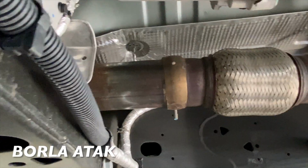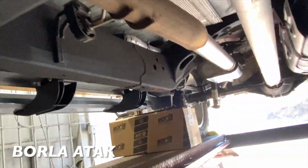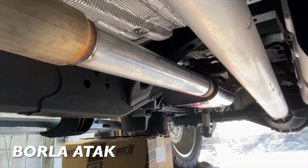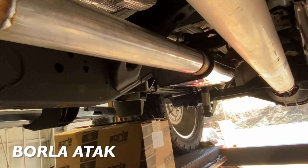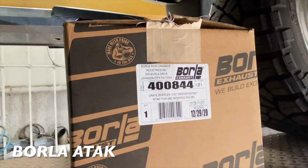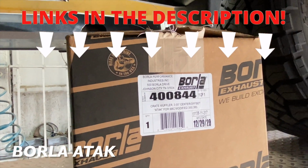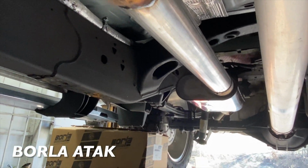Look, see, some of them come with them, some of them don't. This one doesn't, so he can true dual it if he wants. And then he was watching our videos and he said, I love the BORLA ATAK. So what does he do? He goes and purchases the BORLA ATAK from the description, right there in the link, part number 400844. And guess what we did? Installed it for him, right there.